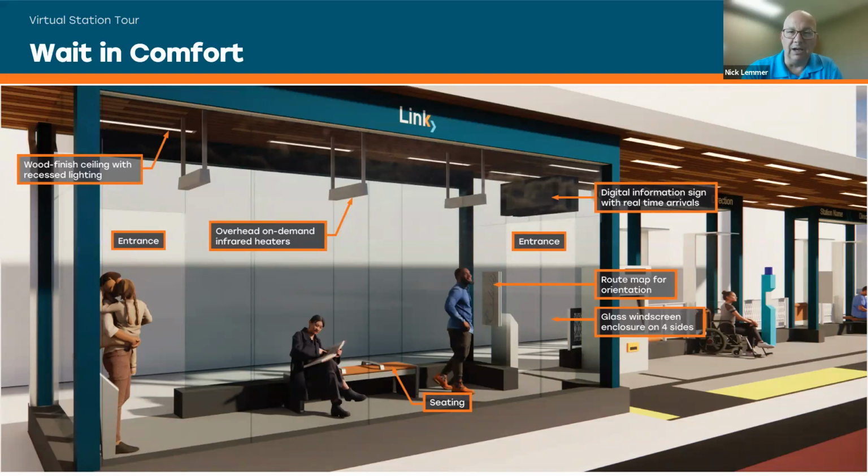So first of all, I want to talk a little bit about comfort. In order to be competitive with the private automobile, any transit service has to provide the customer with a superior experience. It has to be nicer to take transit than it is to take your own private vehicle. And we believe that the station design arrived at by our architects and our co-designers, who contributed really substantially to the design, is going to achieve that comfort.